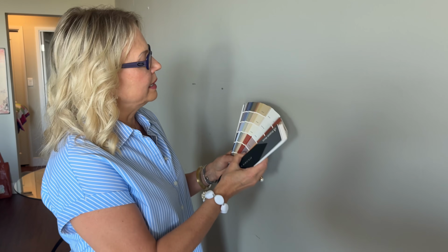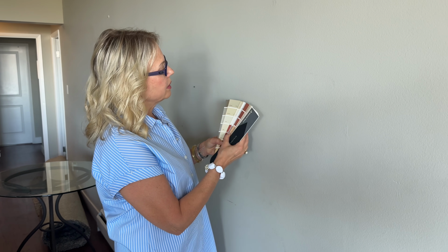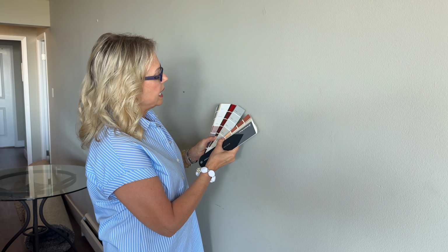So here's the thing. This is a rental. We're not too keen to paint. It came with this color. All these holes are gonna get covered up once we're done anyway. I'm thinking this is Revere Pewter. Let's just confirm if I am correct.